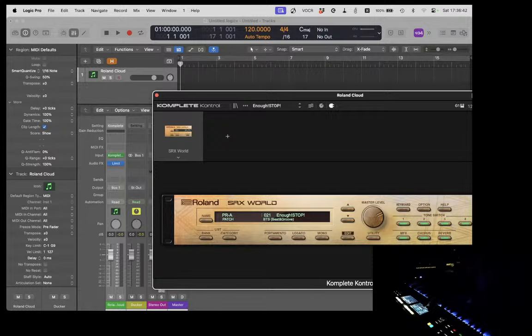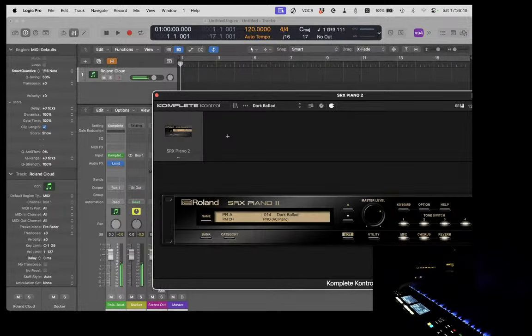I am going to dare and try and show you some of these piano boards. So SRX Piano 2 is this, this is SRX 11 piano, and I've got more favorites here than I did in the other one. So that's Dark Ballad, Meditate, as we heard, but this one with reverb this time. So much more definition if you do it this way.